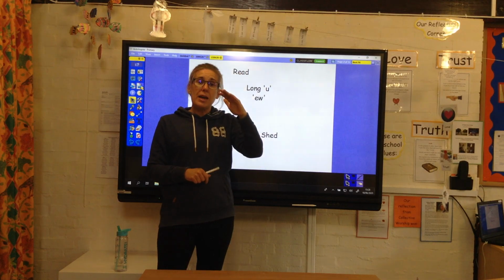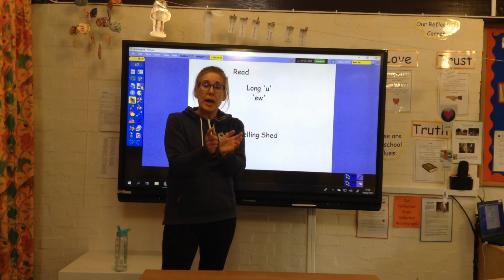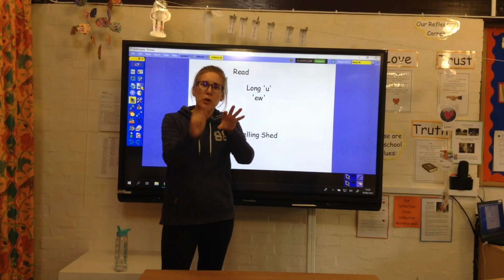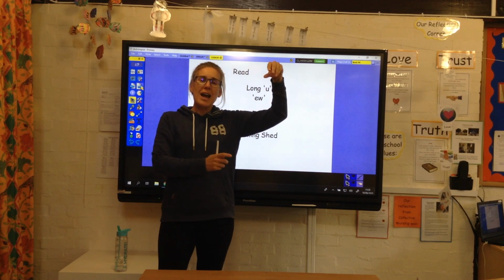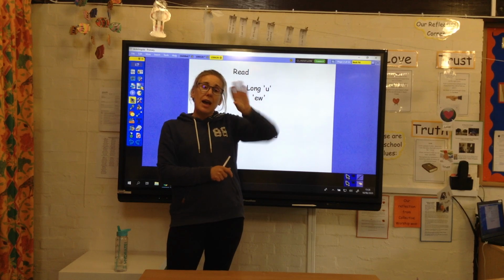Sometimes on the front page the games don't always come up. If you go into more games, it brings you up a list, and then you click on the one you want, and then there's a little play symbol on the right hand side. If you click on that, it lets you play the game. So have a go with those.